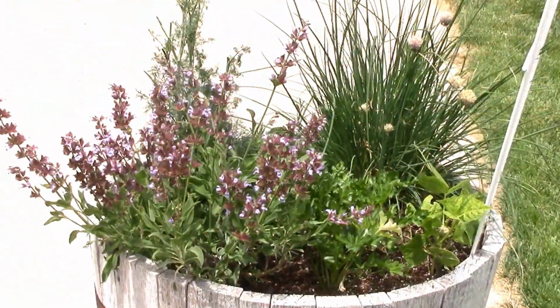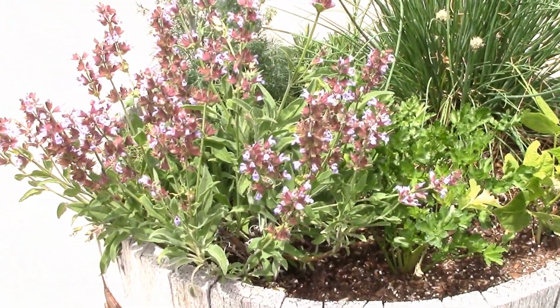All right, guys. I'll leave you with a really pretty picture of my sage plant.